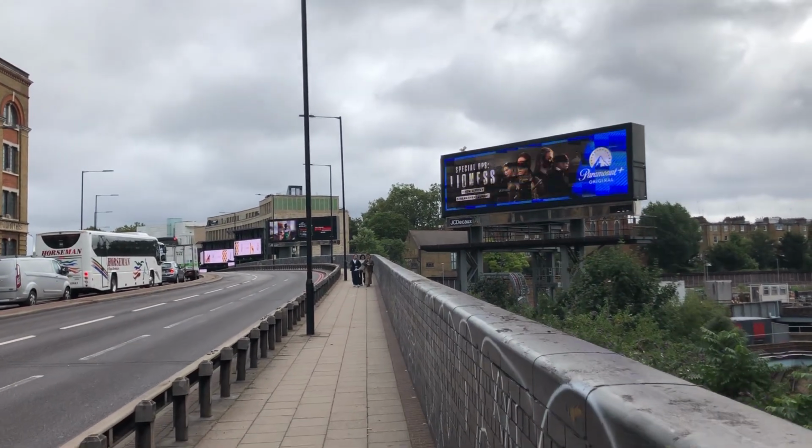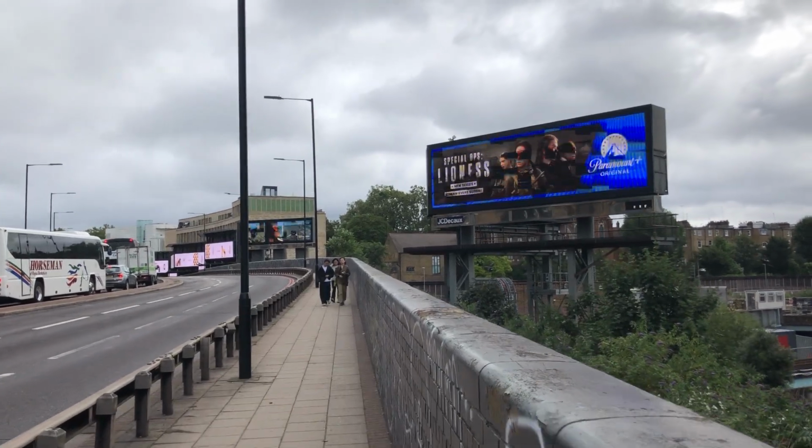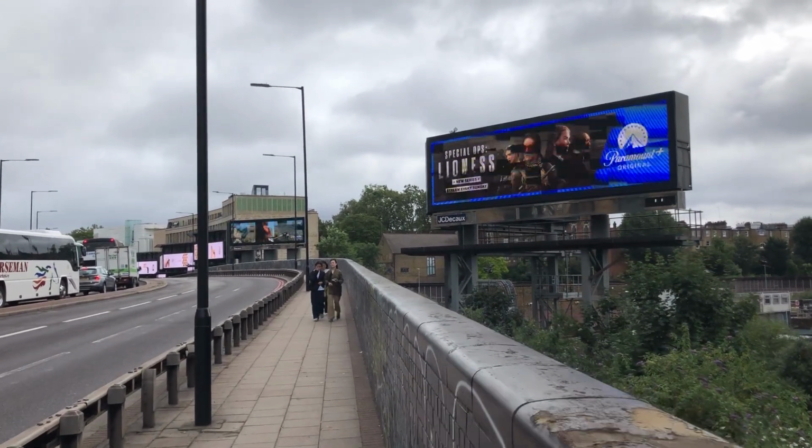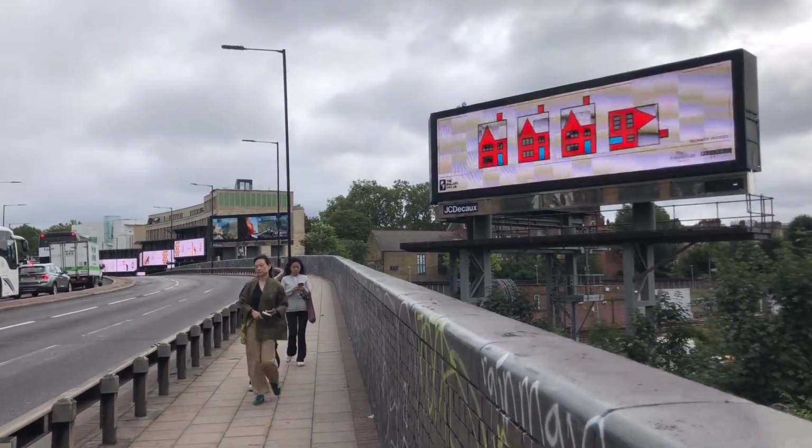I realise these billboards are on the same timer. They change about 3 seconds apart, so there's obviously some sort of program going click click.